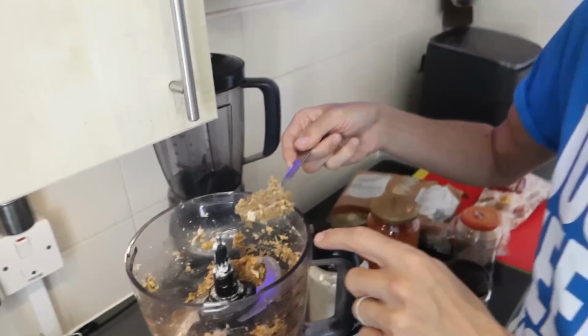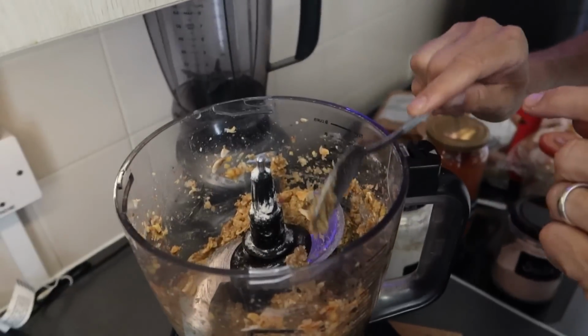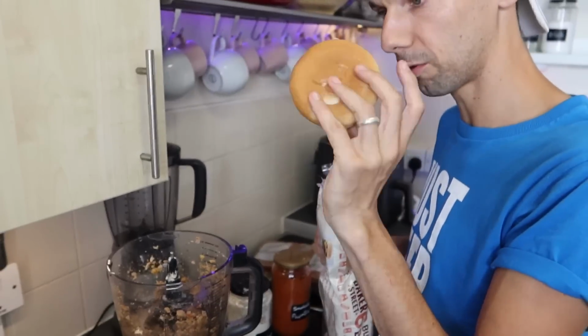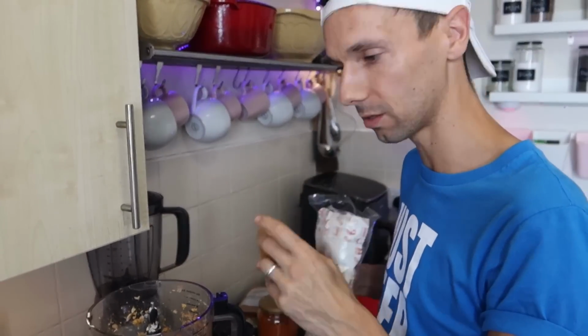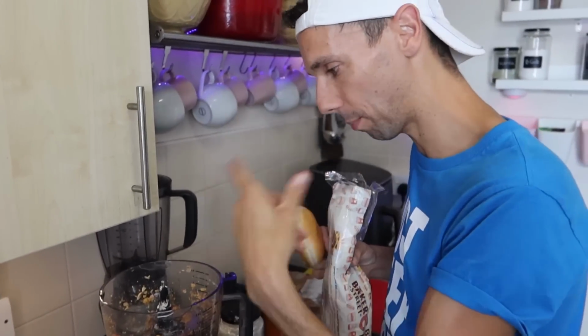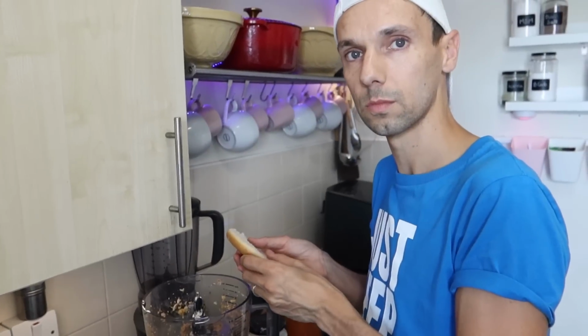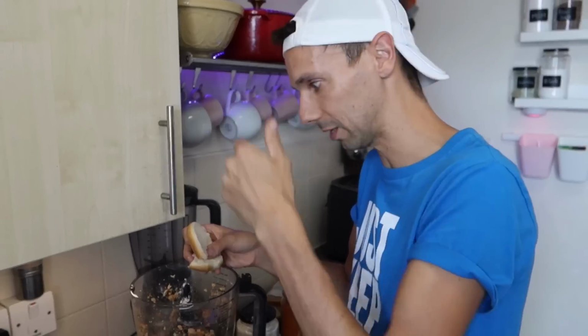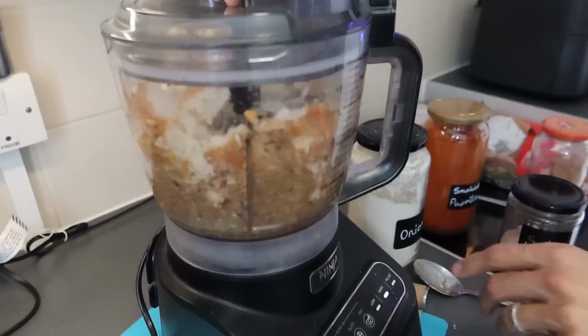Oh, consistency of that's quite good. I feel like maybe it's just a bit too moist. So I'm going to go with using half or one of these buns to blend up in there as breadcrumbs to help bind it together. Yeah, that's a really good idea because normally you'd use some kind of flour. Yeah, I was thinking that, but then I realised with the buns I could get burger buns and do this at the same time.